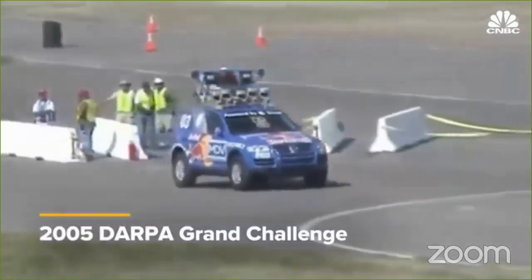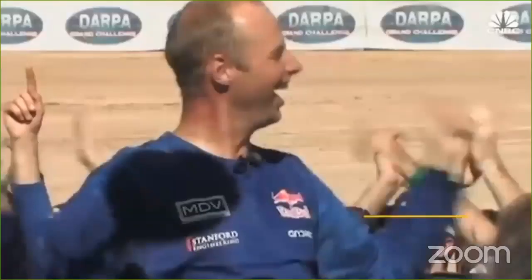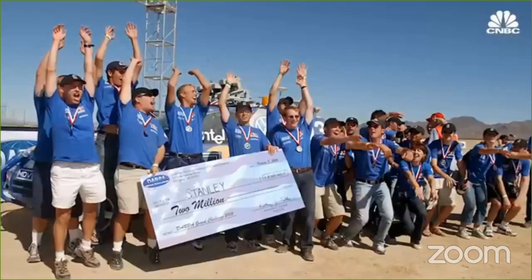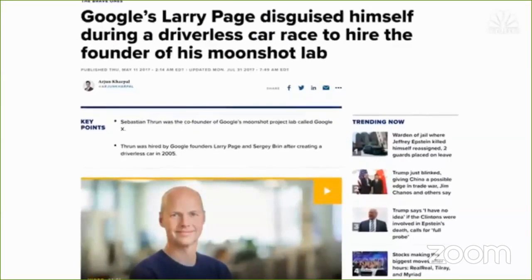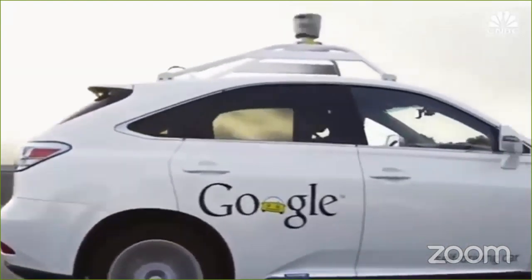That Stanford team was led by a computer scientist named Sebastian Thrun. So I didn't anticipate this to become a race for speed. It's one of the most thrilling races ever. In 2007, Google hired Thrun, and he created Google X. 2 years later, Google X launched a self-driving car project. In 2016, that project spun off as its own company called Waymo under Google's parent company, Alphabet.